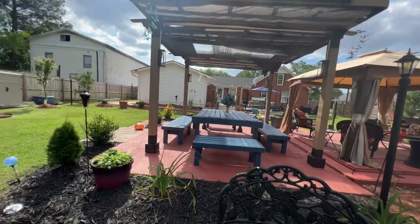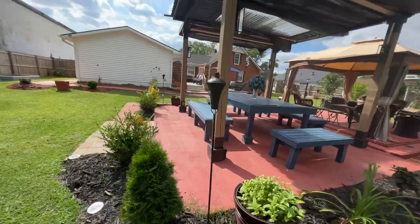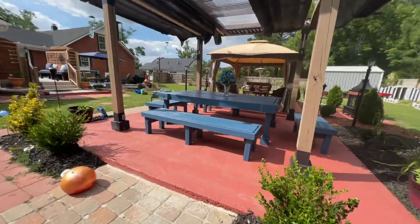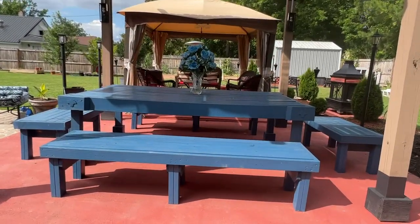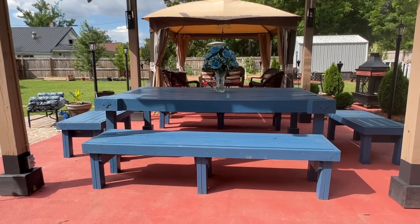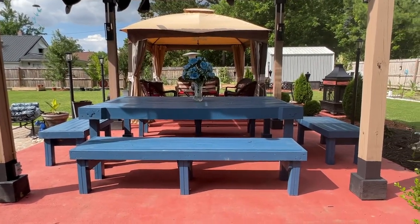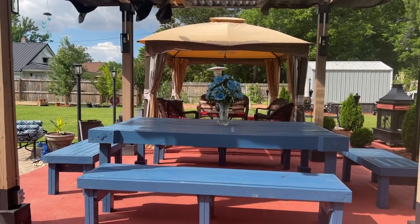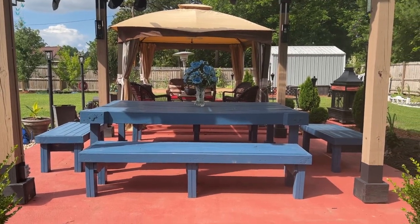And this table and chair set, he built this, you guys. I call this table and chair set Henry the Eighth. It is humongous. This table is about 8.5 feet long. The benches are about 8 feet long. And I tell you, I believe we can get at least 18 to 20 people to sit here. Yeah, this will hold about 18 to 20 people.